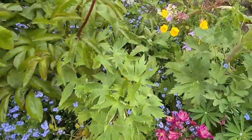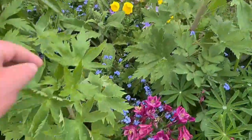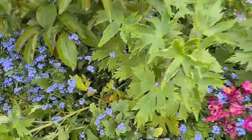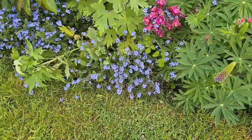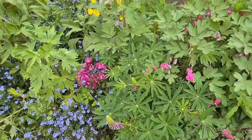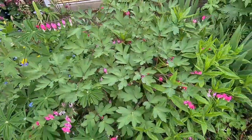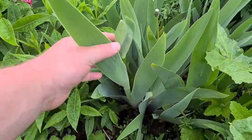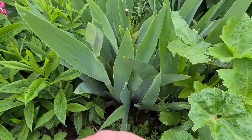Then we have some delphiniums that I grew from seed last year. Hopefully they're going to flower well. That one's been damaged by the cats. Another lupin. Another dicentra. And we'll come on, bearded iris, just starting to get the flower heads on them now. That's a nice flower head there, next to a hollyhock.